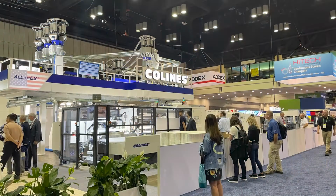And another interesting thing I found was this is the first NPE I can ever remember that anybody ran a cast film line. Another Italian company, Callari, ran a 5-layer cast film line for stretch film. And the issue with cast film lines at a trade show is they generally tend to be very, very long, maybe 150 feet, which is kind of difficult to execute in a booth.